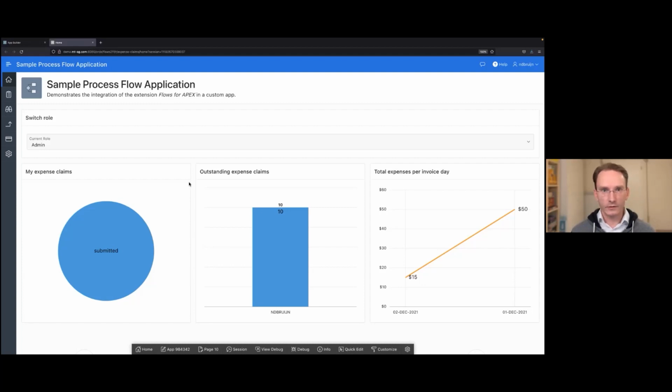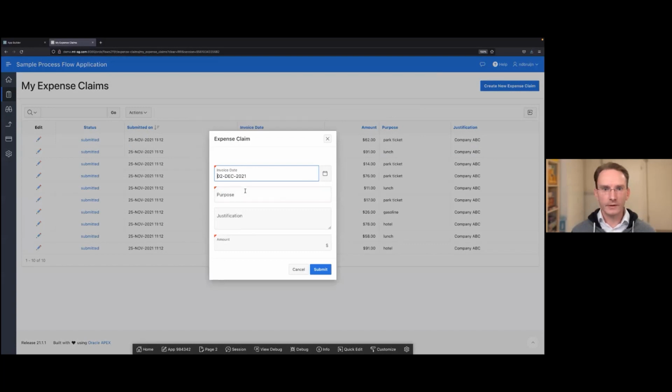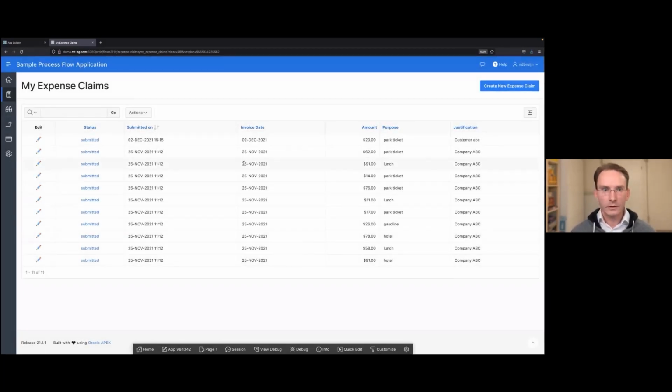Everybody knows this that works at a company. You have certain expenses and you have to claim them back from your employer. And for that, we're going to simulate that here by submitting some expenses. So I'm going to create a new expense claim here. I'll say, okay, I had a parking ticket paid for $20, and it was for my customer ABC. So let's submit that one. And right now I can see that it is submitted.